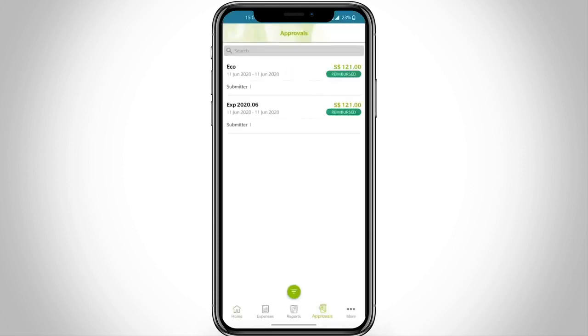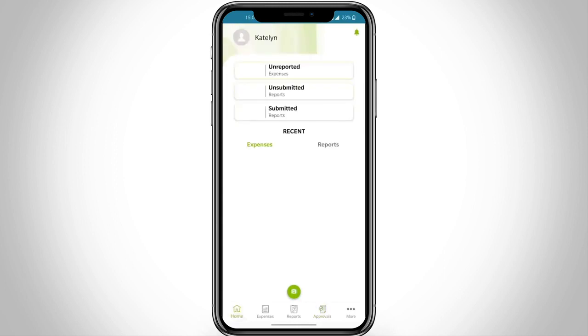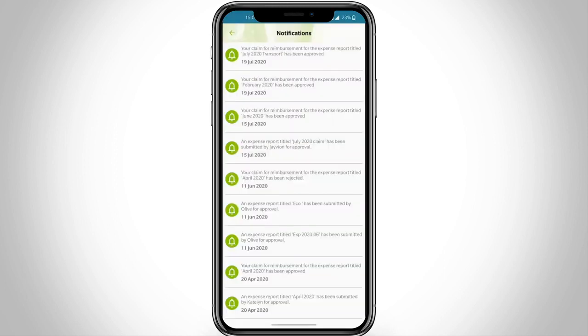Approving officers will receive notifications via mobile app and email. Through the mobile app, you can directly approve or reject submitted claims right away. To view notifications, click the top right bell icon where you can view submitted claims, pending approvals, and updates. Now, let's head to the web portal version.